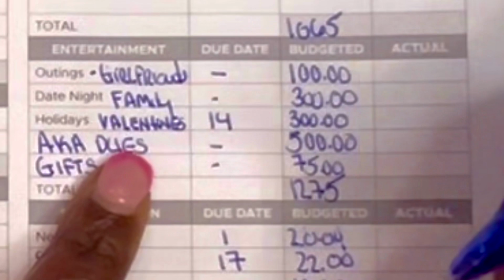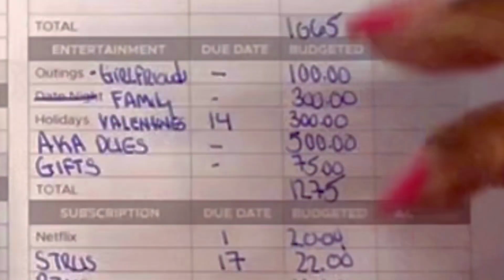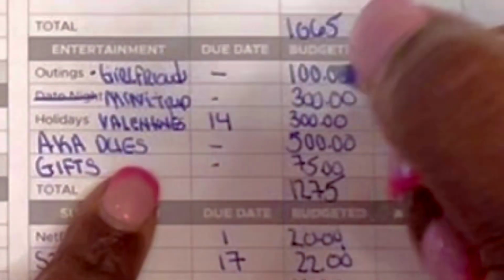Why do I have this twice? Oh, no, I'm sorry. Girl, you know why? Because I don't have no correction tape. Isn't that crazy? So I'm here lining things out. Very archaic for me. So when I get correction tape, when I go back outside, I will have to come back.